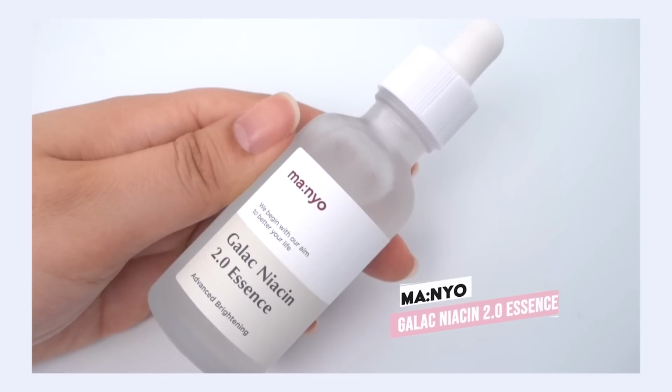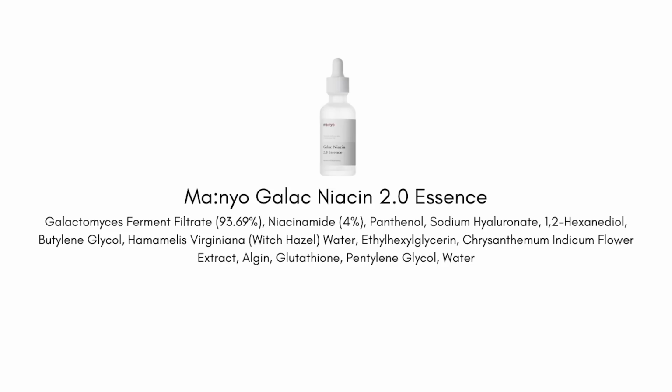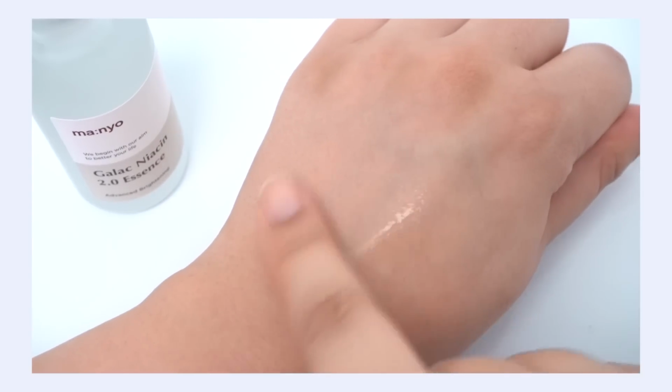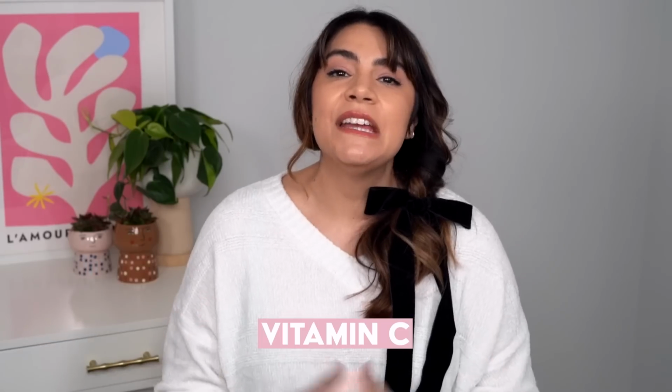This is the Manyo Galac Niacin 2.0 essence. Galac, they're actually referring to Galactomyces Ferment, but they cut off the T there, so Galac. So this is a really interesting combination of 4% niacinamide and 93% Galactomyces Ferment, another ingredient we're going to talk about soon, don't you worry, hang tight. But this is a really nice gentle formulation that's going to give you those well-aging benefits, targeting fine lines and wrinkles.